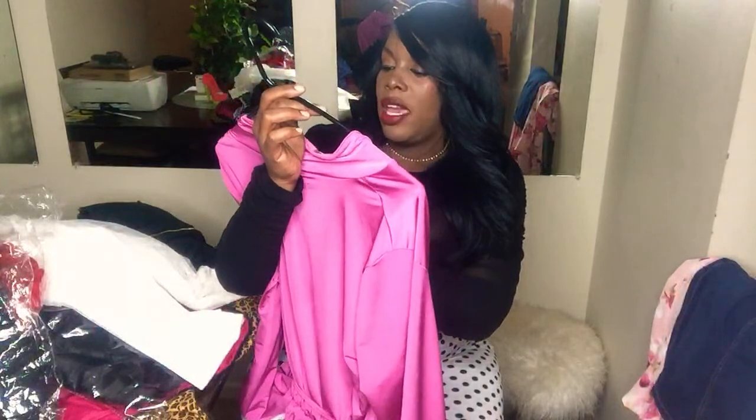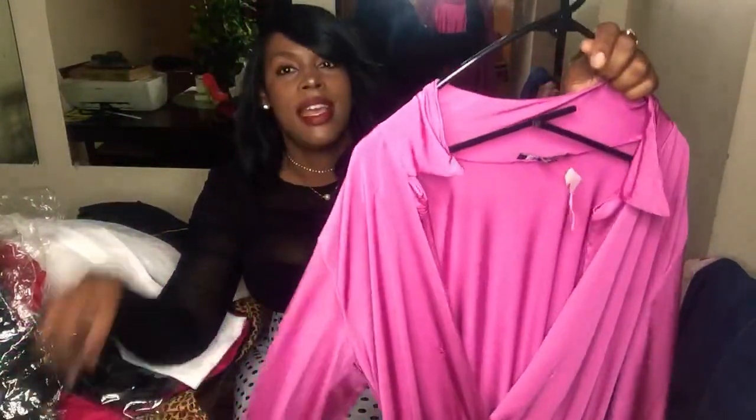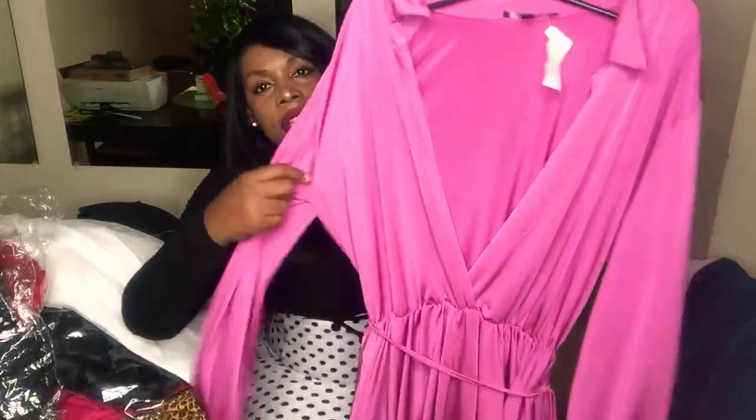It's actually a 2X. So if you're like a 16, 18, I think it'd be really good, or maybe even a 20 because it's really stretchy. It's this purple lavender color. And I love it because look at the sleeves. They're so loose and bubbly, and it has this elastic band. I thought this was so pretty. If it had more sizes, I promise you I would have bought every size because it's so pretty.